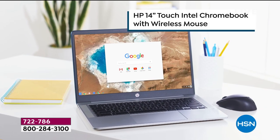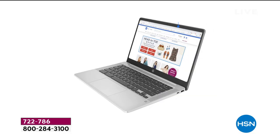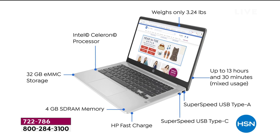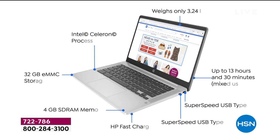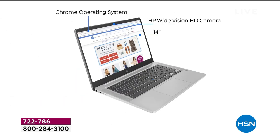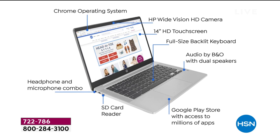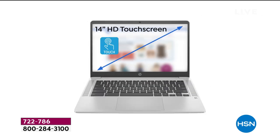Here we go, it's brand new. This is the latest and greatest HP Chromebook. You're getting the wireless mouse. You're getting the biggest screen size we've ever offered, the longest battery life we've ever offered, a new and upgraded chassis, so it's sleek, it's modern, it's lightweight, it's portable. You're getting that Chrome operating system. You're getting a brilliant, gorgeous touchscreen, full-size backlit keyboard, and everything you need at your fingertips.